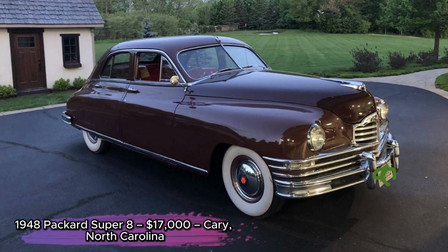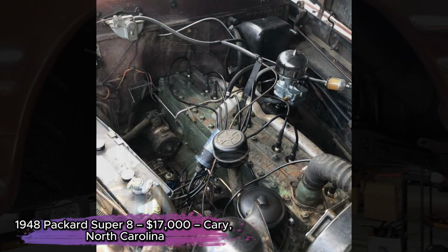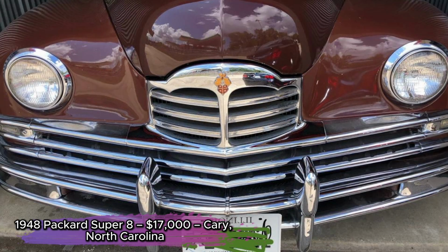Car number 3, 1948 Packard Super 8, $17,000, Cary, North Carolina. For the true vintage car enthusiasts, check out this 1948 Packard Super 8. With 80,684 miles on it, this is a well-preserved piece of history. This car has had some serious work done to keep it in top shape.